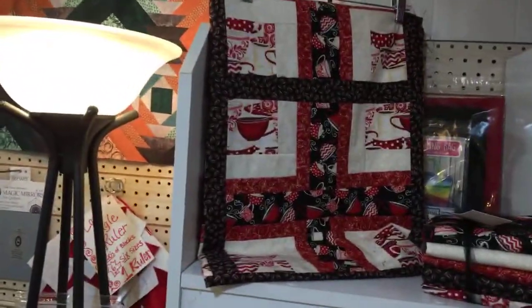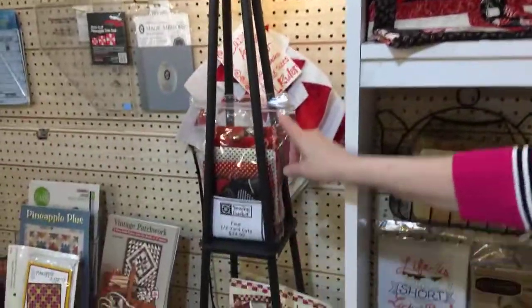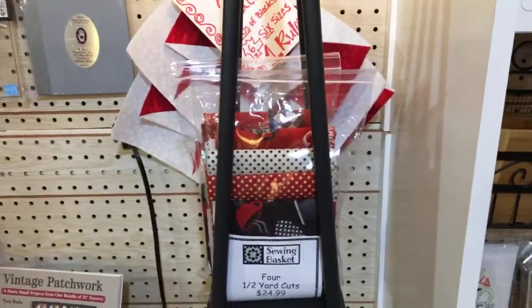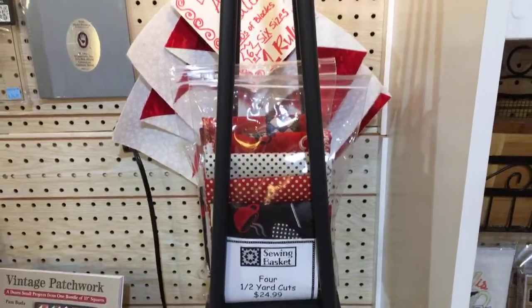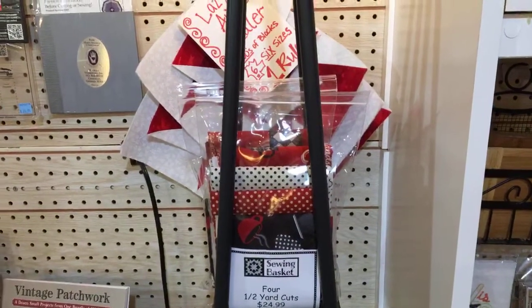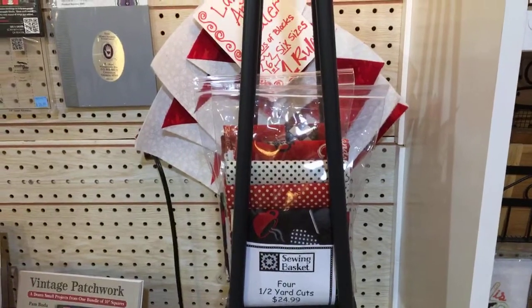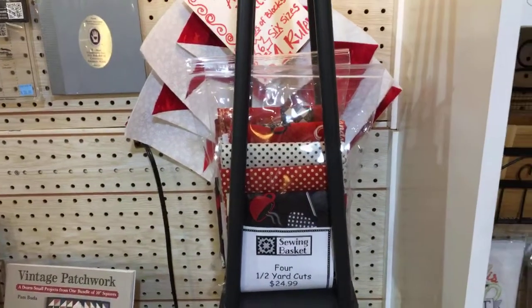We also did half-yard cuts of the coffee fabric, which means those fit into a baby quilt. Well, I don't want a coffee baby quilt, but there's a pattern you're going to see in a minute called Checkers, and it's technically a baby quilt, but it makes a fantastic table topper, and that coffee fabric would be really cute in that topper.